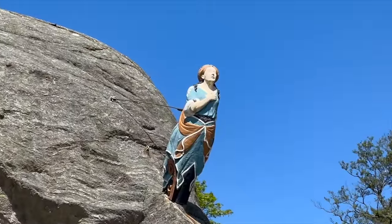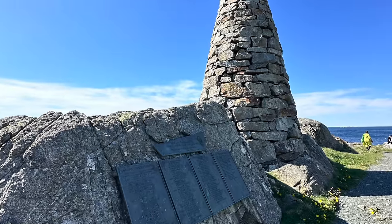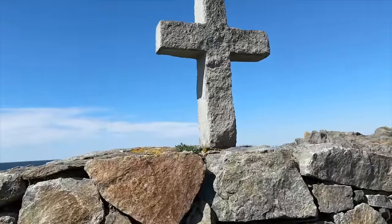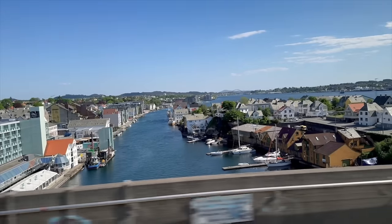We then boarded the bus again and were driven to the Fisherman's Memorial at Ferkenstad. This open-air memorial and church remembers the lives of locals lost at sea, and it is a truly breathtaking spot. And then, sadly, we had to return to the ship.